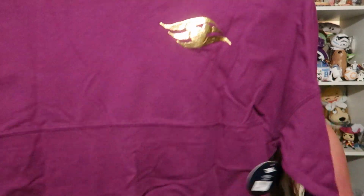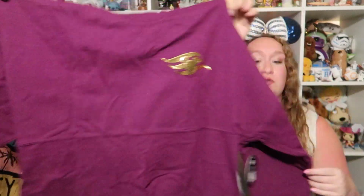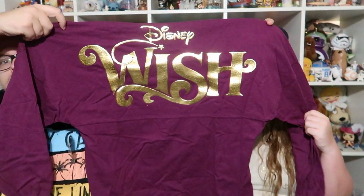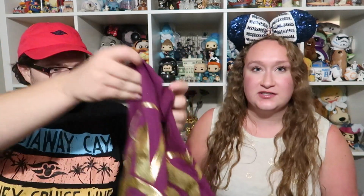It really is. Why don't you show the beautiful colors of this spirit jersey. Look how shiny the gold is. It is so shiny. It is so beautiful. And the back, so shiny and gold. I love it. I liked the colors on this one a lot. I'm excited to wear it. I like how shimmery the gold is. I'm a little afraid to wash it, but hopefully it's okay, because it's really, really sparkly.